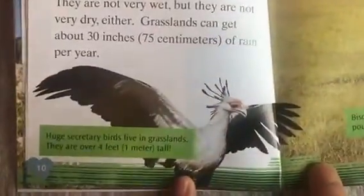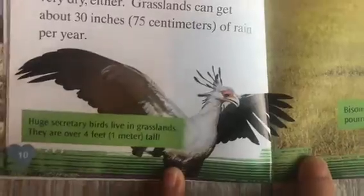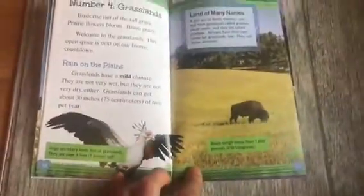Huge secretary birds live in grasslands. They are over 4 feet tall. That's taller than most of you.